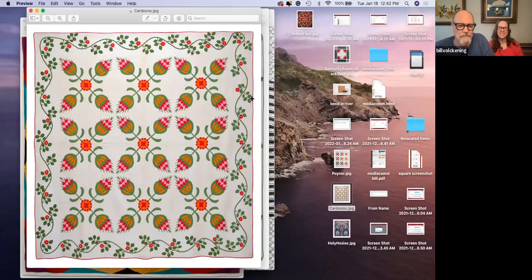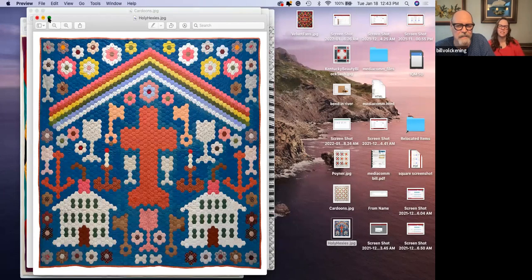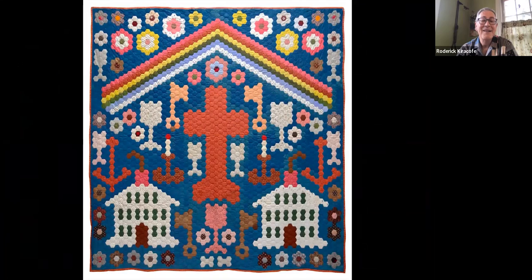I've got some more quilt images that show us sort of branching out. I think the next one would be Holy Hexies. And this is also a fairly recent purchase. Either it was right when I met Linda or right before. You haven't seen this, Rod? No. Oh, you've been off Facebook.